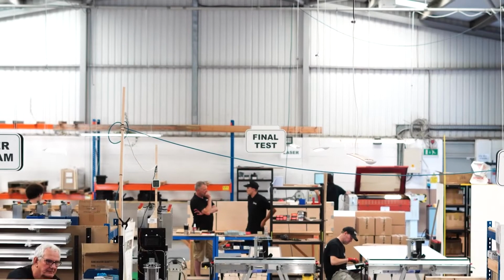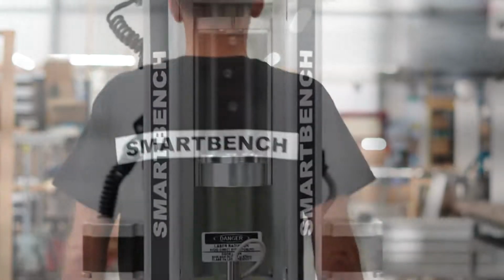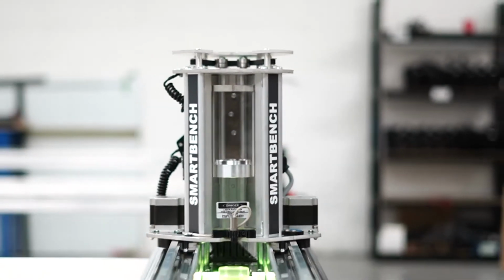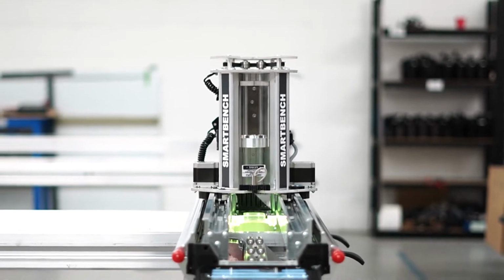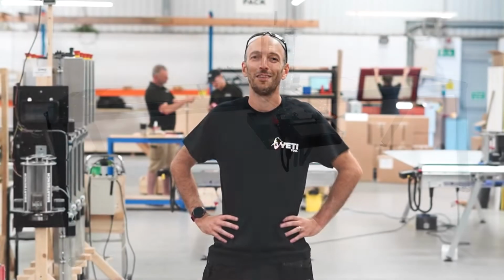Welcome to the Yeti Tool Factory, where we make one thing and one thing only: SmartBench. Let me show you around.